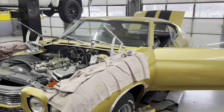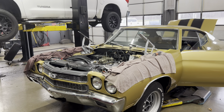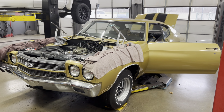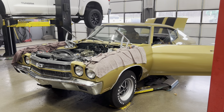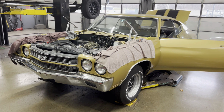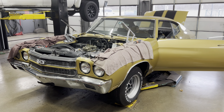So one more time to be clear, this 70 Chevelle SS454 LS6 is currently for sale. Please check the description for the contact information of the individual who is selling this car. It will receive my endorsement, and it will be going into the National LS6 registry as well.